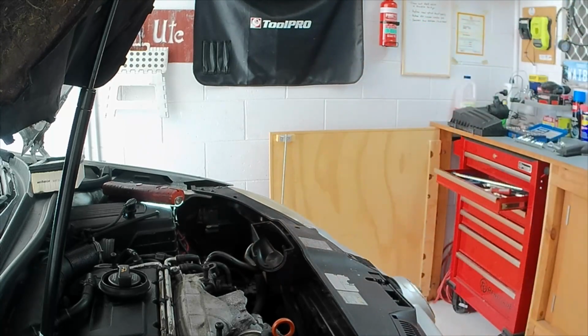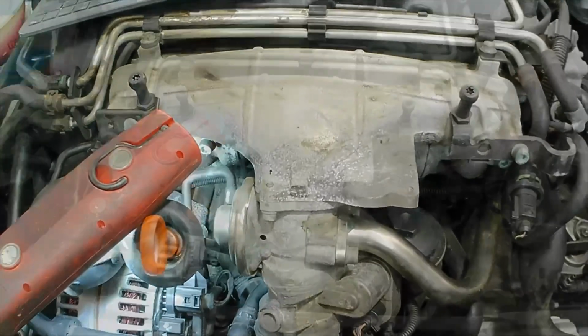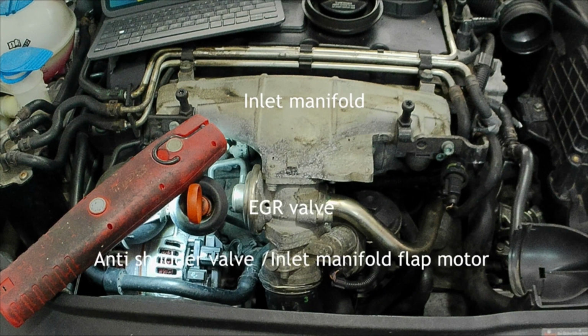So now that we've got everything off, let's have a look at what we've got here. Up on top is the inlet manifold, below that is the EGR valve, and below that again is the anti-shudder valve, or another name is the inlet manifold flap motor.